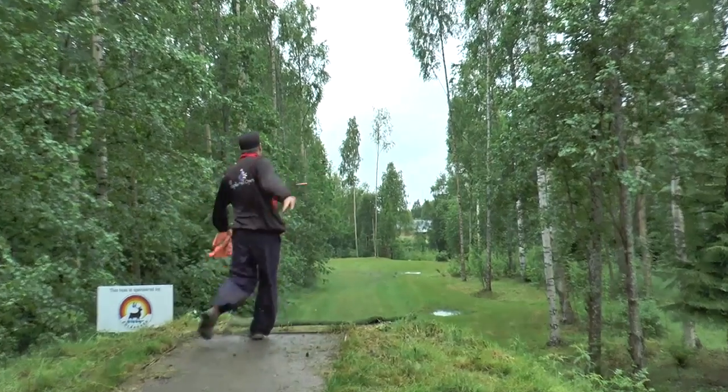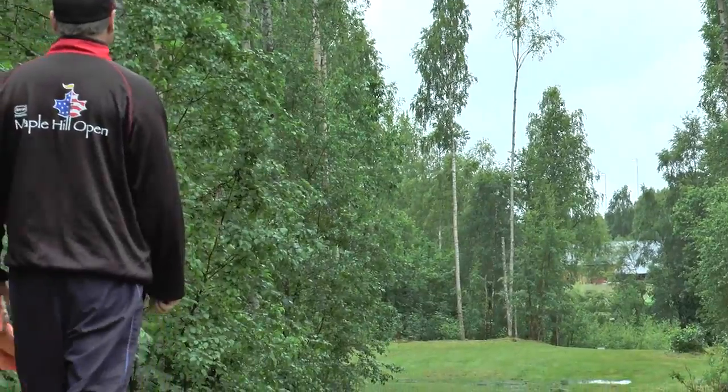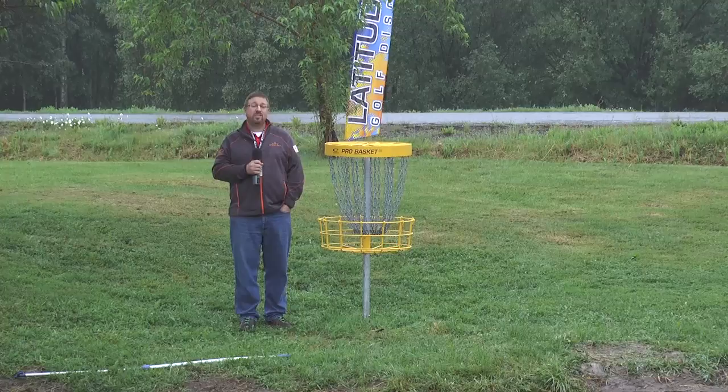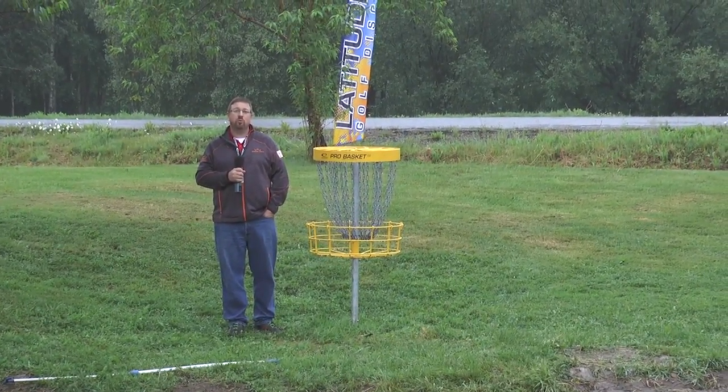The whole course is like this, that there are very specific decisions that you have to make, either on your drive or your upshot, and have to land in very specific zones. That's what I've seen on the one practice round that I've had on the course. Let's go talk to some of the pros who have been out here for a week or better learning this course. What do you think about the course?